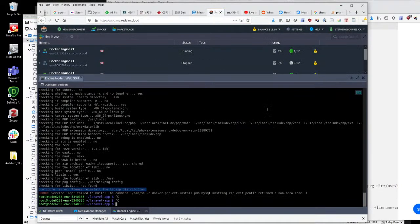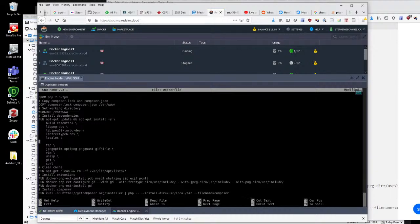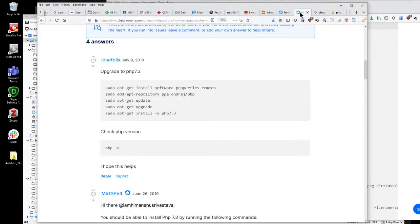So let's edit the Dockerfile. And run apt-get update and apt-get install. Let's just put it right here. And what was it? libzip? libzip-dev.